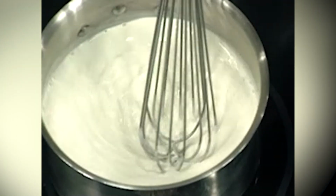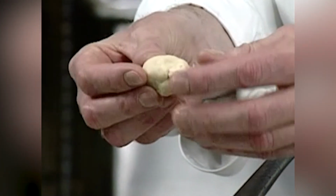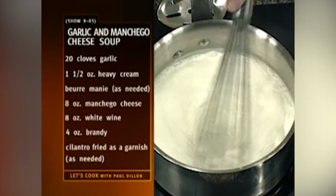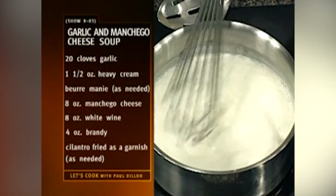So all we do now is bring this up to a simmer. When we bring this up to a simmer, right here in my hand, we're going to show you a close-up of this so you can see the consistency. This is what we call beurre manié. Beurre manié is just flour and whole butter that you knead together, equal quantity. So if you're using, let's say, 2 sticks of butter, you would use 2 cups of flour, and you mix this together. Then you take the beurre manié and add it to the soup. You gradually thicken the soup with the beurre manié till it has a consistency of melted vanilla ice cream.